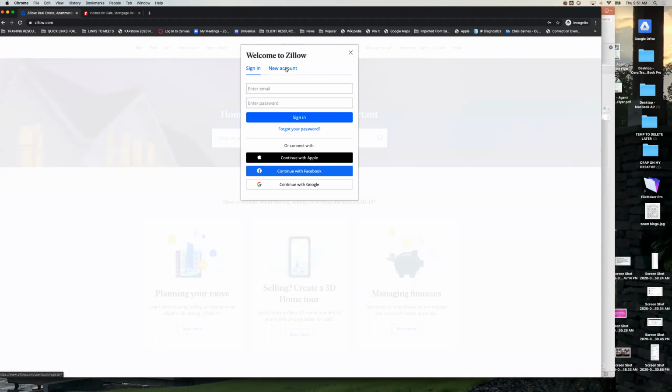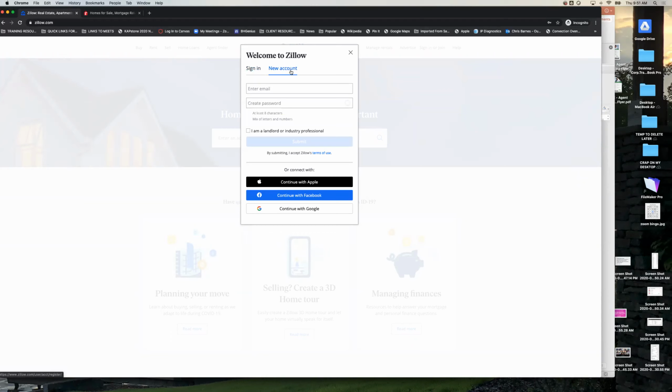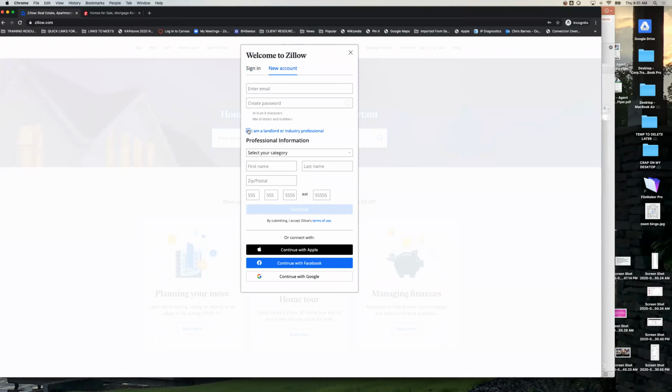If you have not ever created an account, I want you to watch real quick. You're going to go here to new account. When you set up this new account, make sure that you check this box that you're a landlord or an industry professional. If you do not, you're creating an account as a consumer, and Zillow has a really tough time. They don't connect your consumer account and your agent account. So you're going to lock yourself out of being able to update your profile.